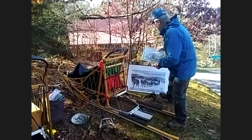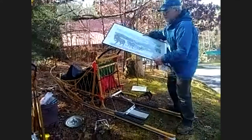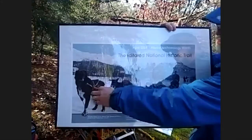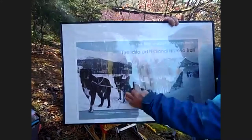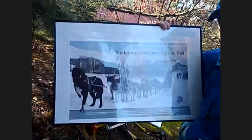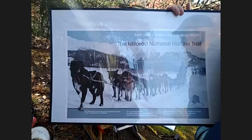And here in this picture, this was taken about 1913 up in Alaska, along one of the mail routes. And you can see these dogs. These are your old style Alaskan Husky. And if you go to Alaska and you want to see the old style Alaskan Husky, go to Denali National Park. They're still breeding them there.